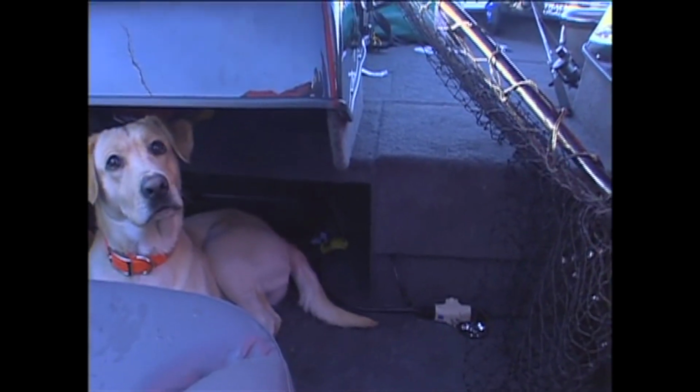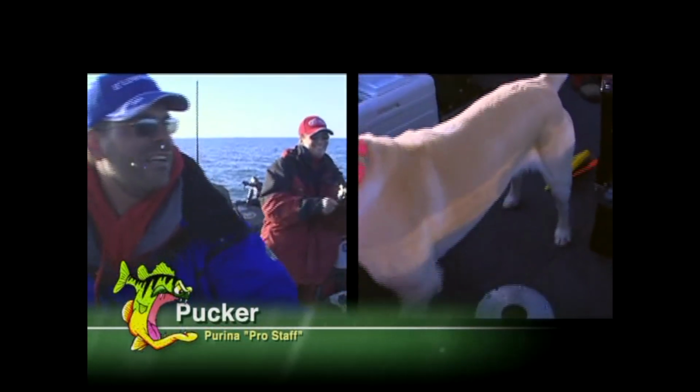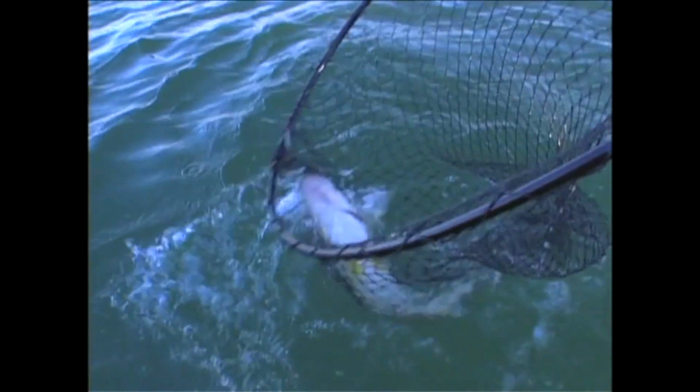All right, where's our net? Pucker, are you holding the net? Huh? Where's your mom got on now? Pucker's the walleye dog. All right, here he comes. Yeah. Up a little, Lynn. Up a little. Oh, I got him. I got him.